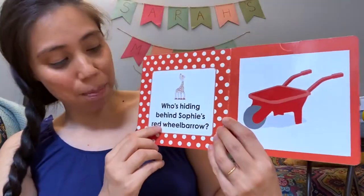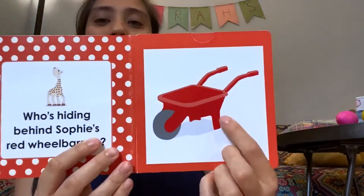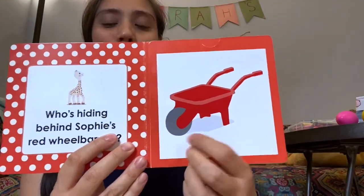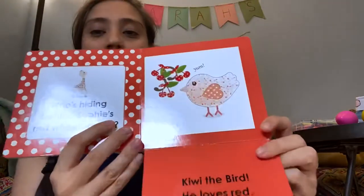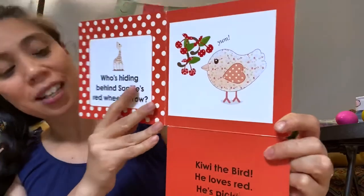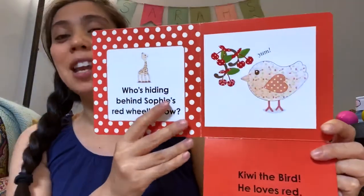Who's hiding behind Sophie's red wheelbarrow? Look at that red wheelbarrow with a big wheel there. Let's see who's hiding there. Kiwi the bird. He loves red. He's picking red cherries.